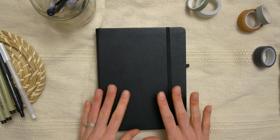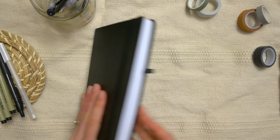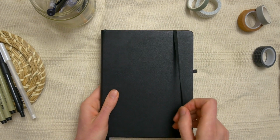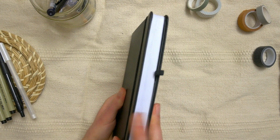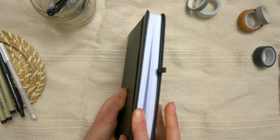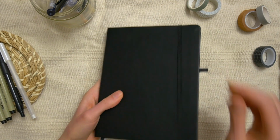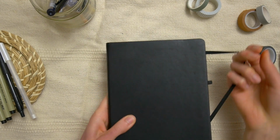So here's the journal that we're going to flip through today. It's one of the Artist Loft ones that I've been getting from Michaels. They're a really budget-friendly option and good quality too. So the pages are 120 GSM and there's 180 of them. As you can see, we've got an elastic closure and pen loop, 2 bookmarks, and there's also a pocket in the back.